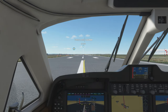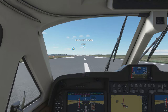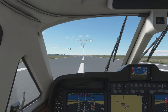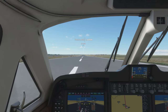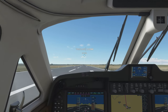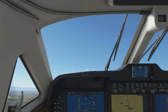Take off the parking brake and give it some thrust. Start to pull up. Go for a 15 degree climb. And I'm going to bring up the landing gear.